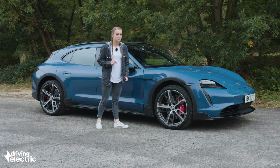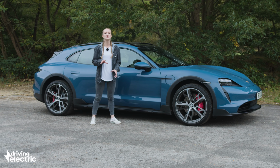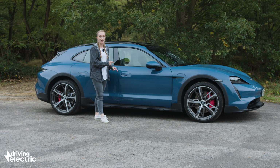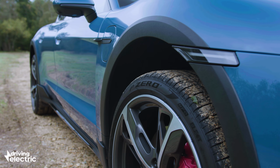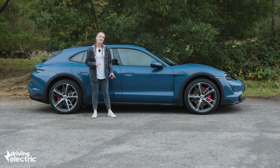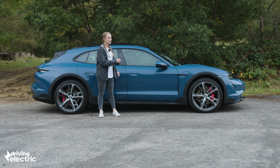To help it tackle tougher roads, it rides higher than the standard Taycan, and it can be made to look even more different with this off-road design package that's been fitted to our car. It is a £1,400 optional extra, but gets you these rugged looking plastic trims around the wheel arches and sills, as well as skid plates at the front and rear. Ruggedly handsome or trying too hard to look tough?